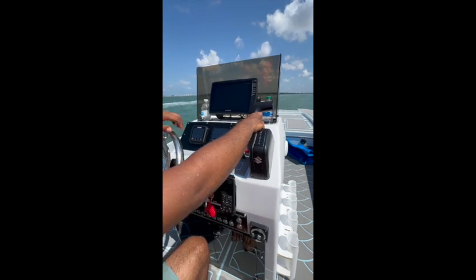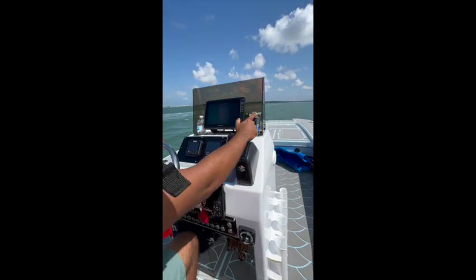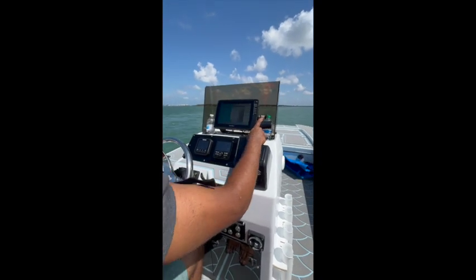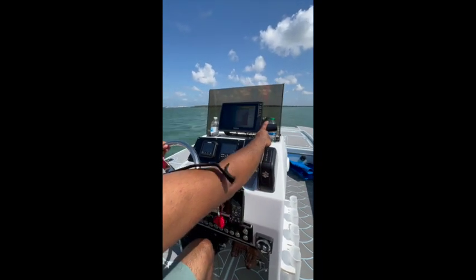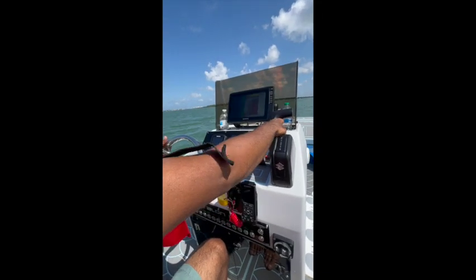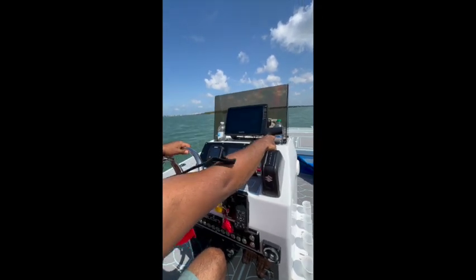Okay, so it seems like when we have the boat trimmed to where we'd expect it to be at its optimum, we're only running about 50 RPM at about 61 miles an hour.